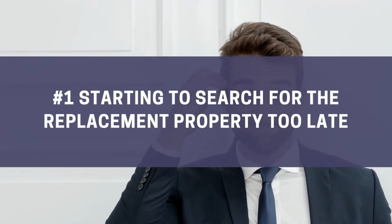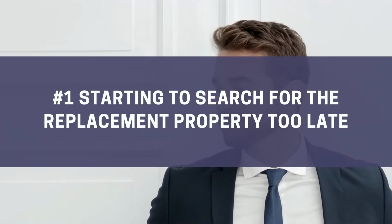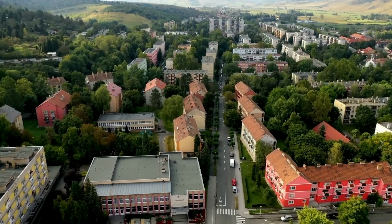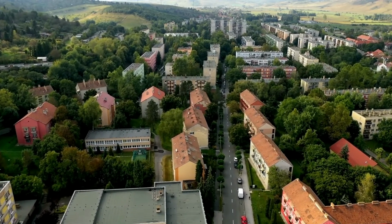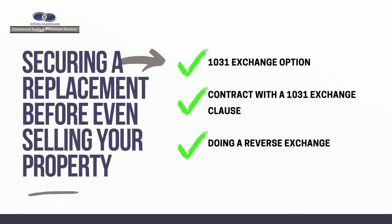I just see too many investors start the search for the replacement property once they've sold the down leg property. And that's not the way to do it. We need to start looking for that replacement property before we even sell the down leg. In fact, really smart and shrewd investors find their replacement property first and then go list their property for sale, right? And they can do that via an option. They can do that via a contract with an exchange clause. They can do that also via a reverse exchange.